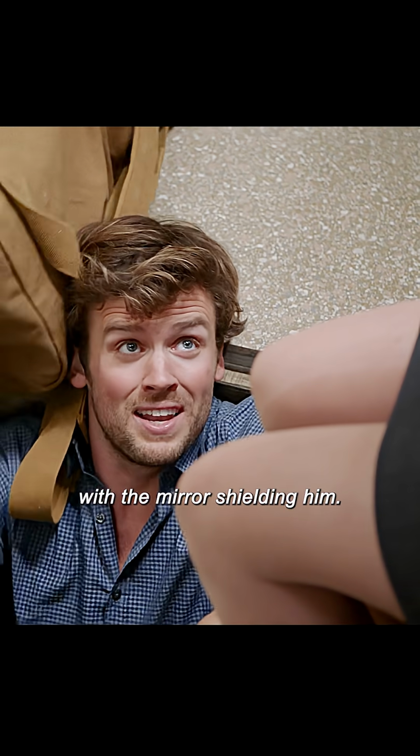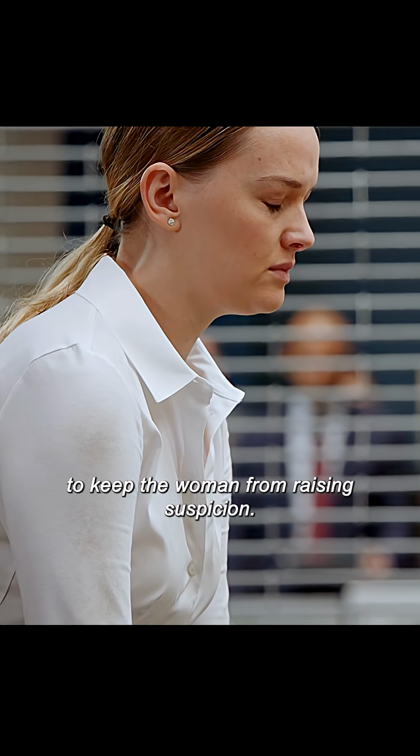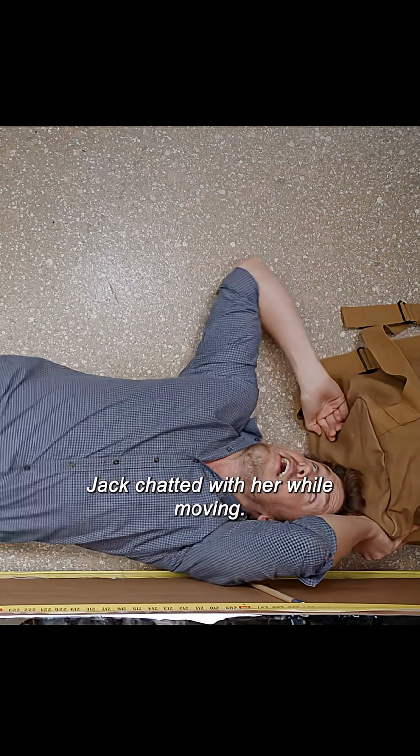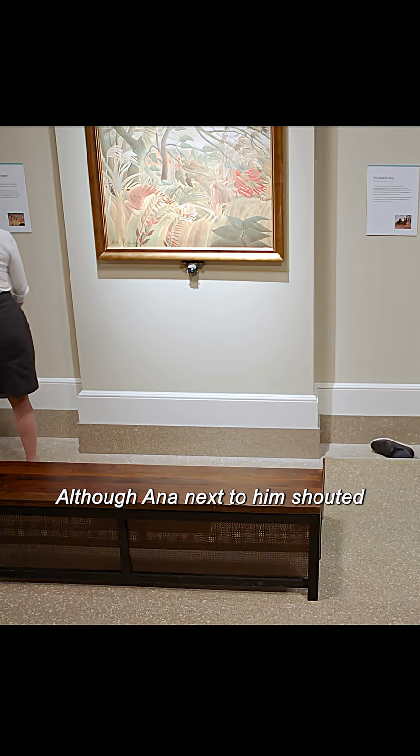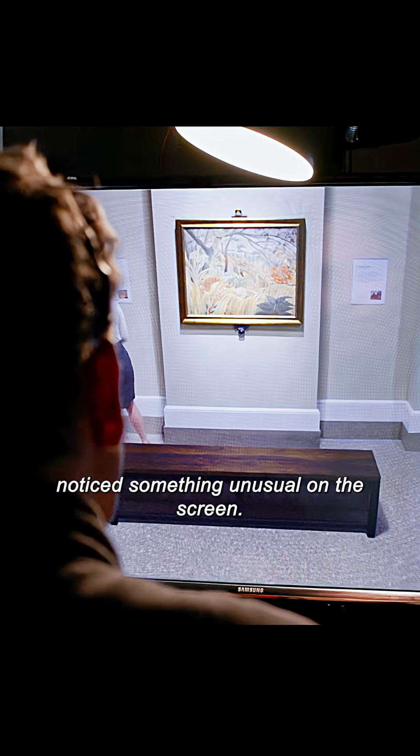With the mirror shielding him, Jack first threw a prop forward, then began carefully crawling ahead. To keep the woman from raising suspicion, Jack chatted with her while moving. Suddenly, he accidentally exposed his foot. Although Anna next to him shouted warnings, the kidnappers watching the surveillance had already noticed something unusual on the screen.